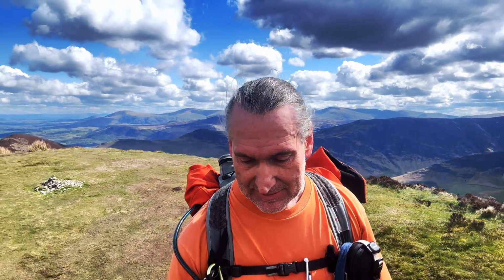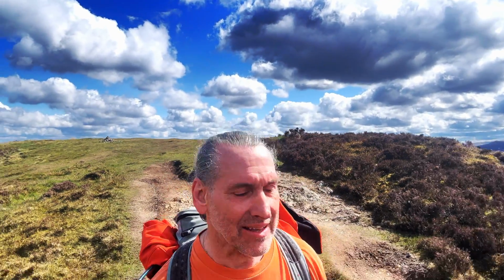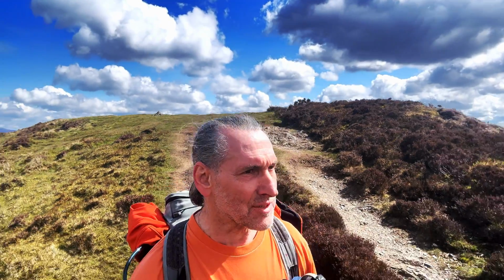Right, so we're gonna drop off here for our lunch. There's a little col in between here and Knott Rigg. We'll find somewhere out of the wind there, and we'll have lunch. Oh, it's stunning, absolutely stunning. We're doing well for views at the moment, aren't we? Right, we'll get ourselves down here and have some lunch.